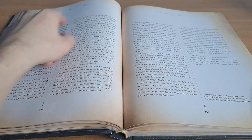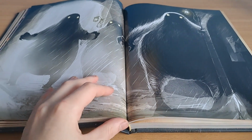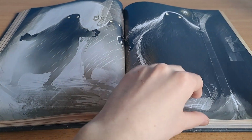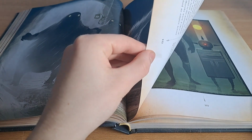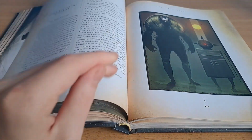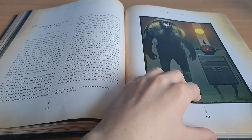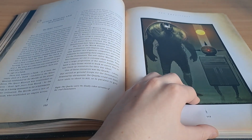The Formation of UNIT. You've got a lovely double-page spread of Yeti there. I think this is Abominable Snowman, or is it? No, Web of Fear. Yeah, Web of Fear. Other worlds and histories. You've got the Dominators and the Quarks there.